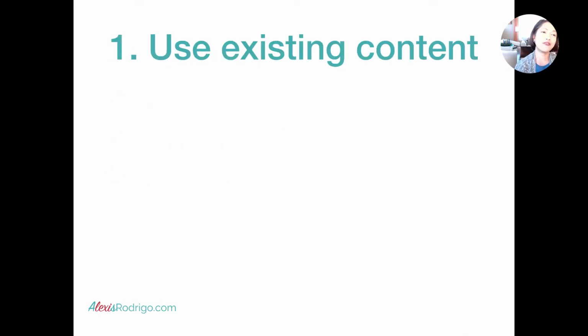All right, so the 5 ways to finish a digital product. My tip number 1 is to use existing content. Now, you may not realize it, and you might be trying to create something from scratch. But in fact, you already may have created a lot of content that you can easily repackage, reformat into a different type of digital product that you can give away to build your mailing list or sell.